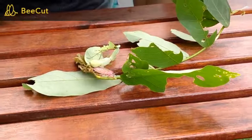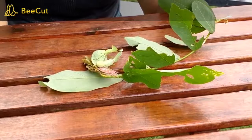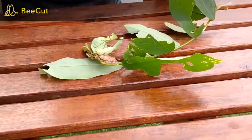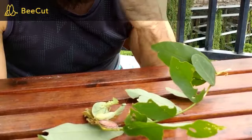Here we have a praying mantis. There are 2,400 types of praying mantis all around the world, and you can see them everywhere. In German, we call them Gottesanbeterin, which is a direct translation of praying mantis.